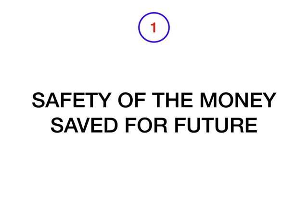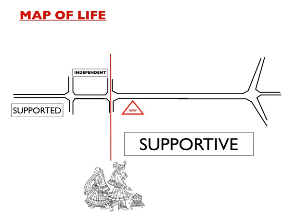Therefore, to take a decision on what assets could be good for us, we need a map of life. Suppose we draw a map of life. The map of life will appear like this. The initial part of our life is the supported road. Could be 20 years, 25 years, or even less than that. This is the part of life where we were supported by others. The moment we start earning money, we may not need support from others financially. That is the time we get into the independent road.